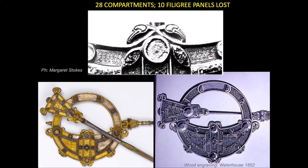There's a little inaccuracy in Waterhouse's wood engraving because normally decoration is bilaterally symmetrical, so in mirror image. So he has little S and Z scrolls in opposition. Actually, interestingly, on the original, look, they're all Z scrolls facing the same direction. But otherwise, this is accurate.